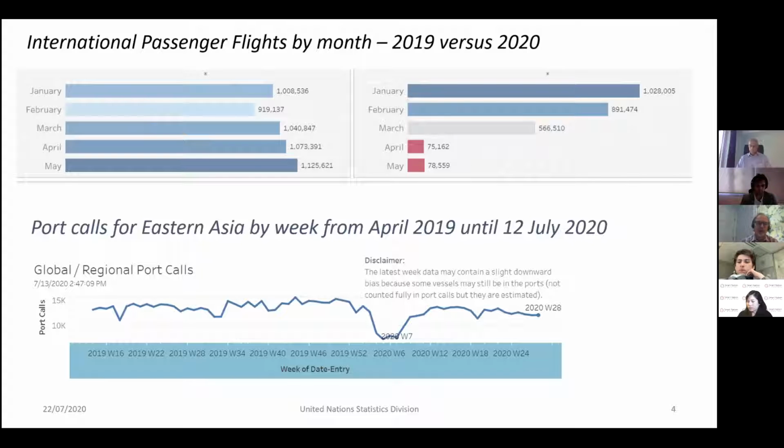From about 1 million flights per month down to about 70,000. And the last one I'm showing here is port calls, the number of ships coming into international ports. This one, in Eastern Asia, shows week by week how many ships made a port call. You could see the dip in January, February of this year, where there was about a decrease of 50% in the number of ships coming into ports in Eastern Asia.